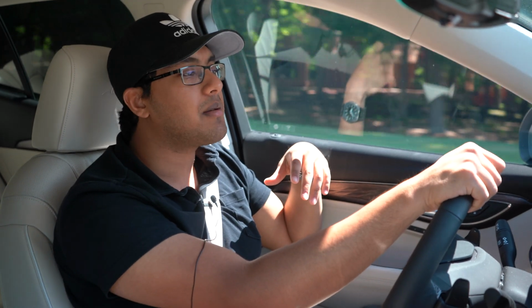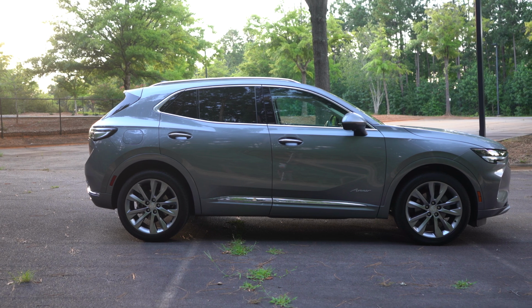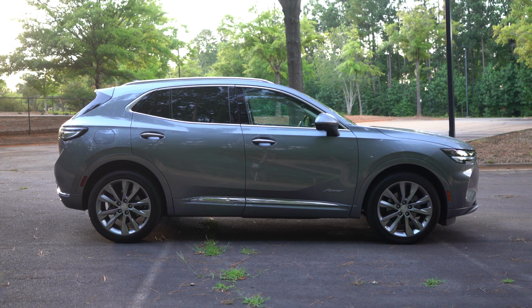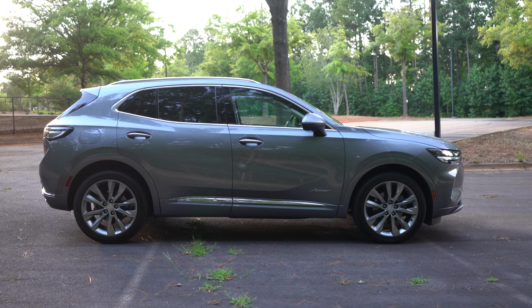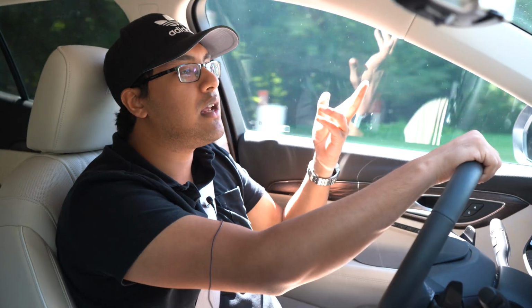The fact that this is made in China. In fact, 94% of the parts used in this car are made in China. So something to keep in mind. But why is it that this car is made in China now? Well, it's because nobody bought it in the United States.